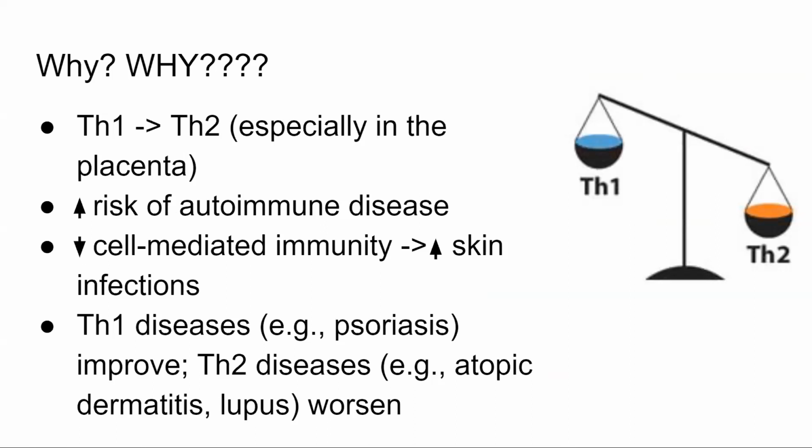So cell-mediated immunity, of course, is when your immune cells are the ones that attack things and cause the issue. And that increases the pregnant woman's risk of skin infections. And also in dermatology, we learned that there are some diseases that are thought to be Th1 predominant, like psoriasis, and others that are thought to be Th2 predominant, like atopic dermatitis and lupus. So because there's a shift in the balance to more Th2 predominant, the Th1 diseases, like psoriasis, tend to get better, whereas the Th2 diseases tend to get a bit worse. Tend to.